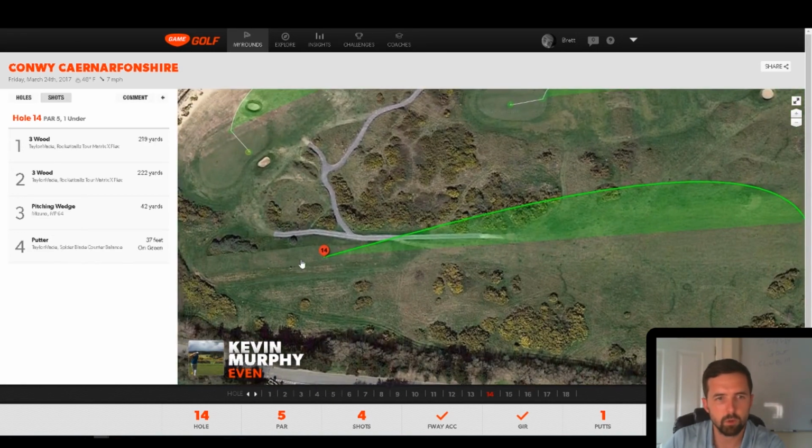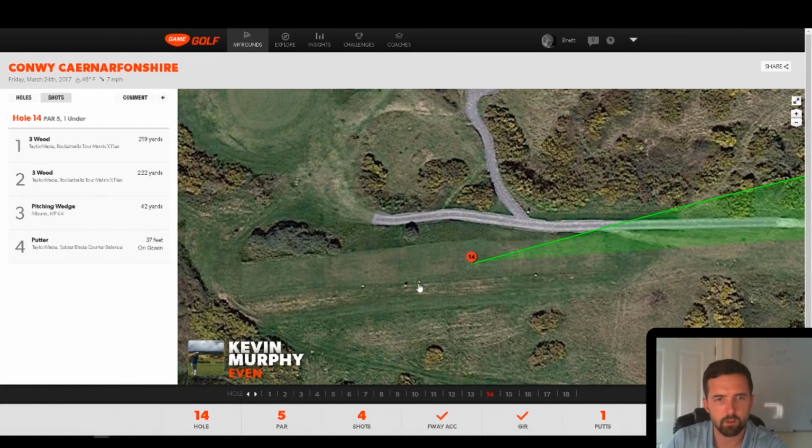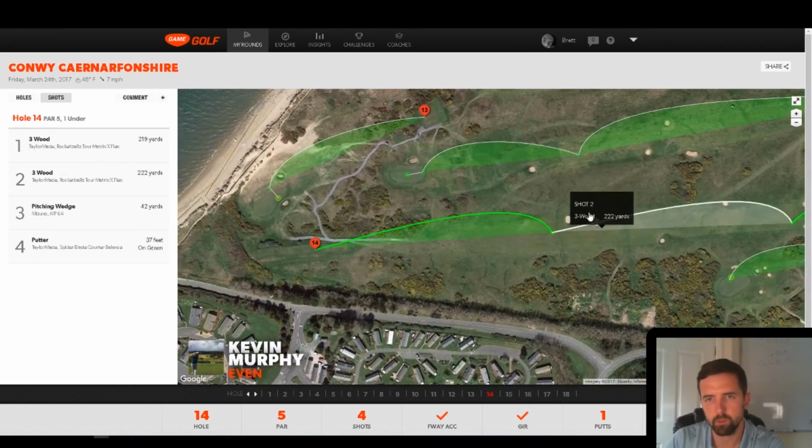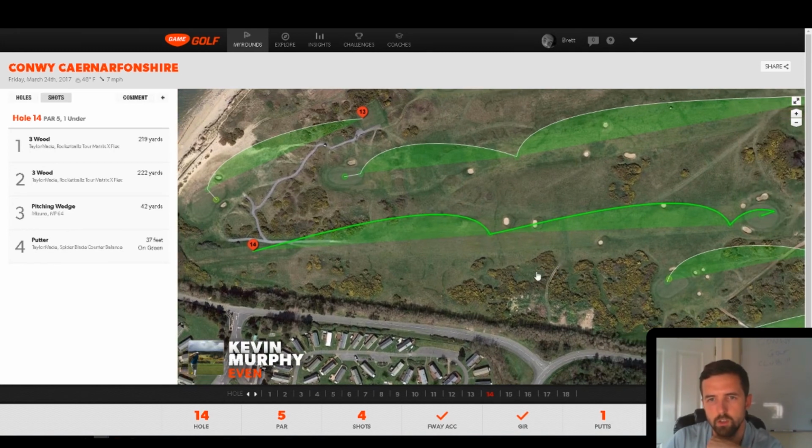He hit 3 wood from what looks like one of the forward tees. I'm suspecting to be back here, 220 yards. I can see why he's done that with these bunkers. I think from where I'm going to be, it's going to be very difficult to cover these bunkers, so that's going to be a danger. It's danger for me at all points. It'll probably be from back here a 3 wood, knowing that I'm going to come short.